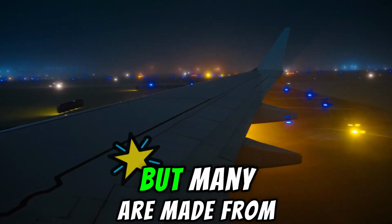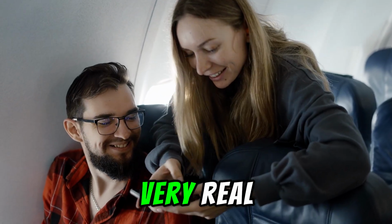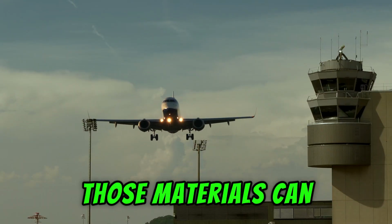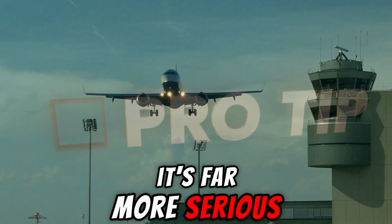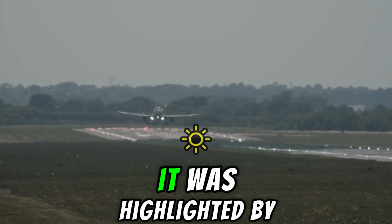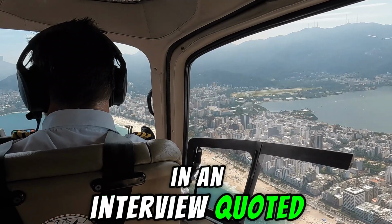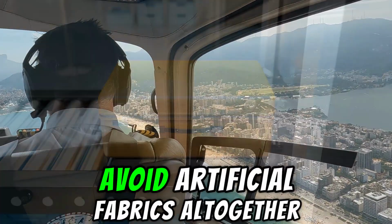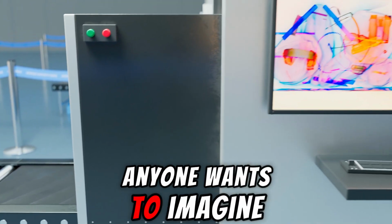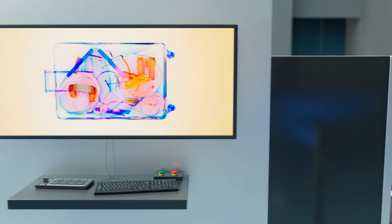They're comfy, yes, but many are made from synthetic fibers that don't just burn, they melt. In the rare but very real chance of an onboard fire or emergency evacuation, those materials can stick to your skin, causing far more serious injuries than cotton or wool ever would. This isn't just travel folklore. It was highlighted by aviation journalist Christine Negroni in an interview quoted by the New York Times. Her advice: avoid artificial fabrics altogether when flying. It's not something anyone wants to imagine, but if you care about flying smart, it's worth thinking about.